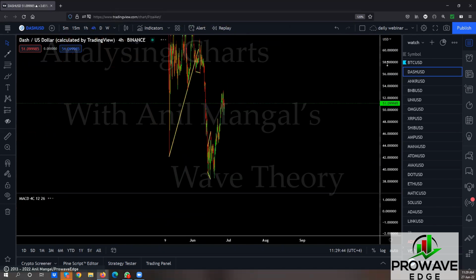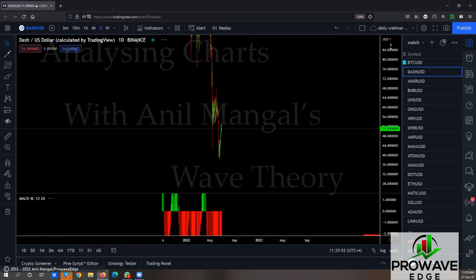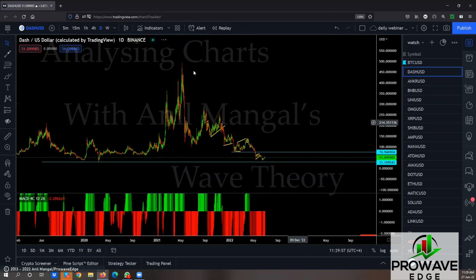Where's the bigger picture of them? We'll have to look at all of them in the bigger picture. This one could totally go because we complete that flat. We broke the low. This is total upside. What is the daily? Yeah, I don't see why it can't go from here. We came down from this level all the way to this level. Yeah, it could go back up.